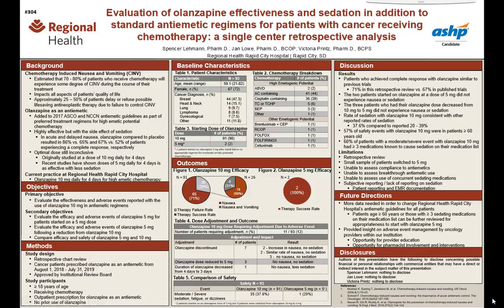Hello, this is Spencer, oncology pharmacy resident, and for this clinical pro, I'll be talking about olanzapine as an antiemetic and going over an MUE that I conducted at the beginning part of this year.